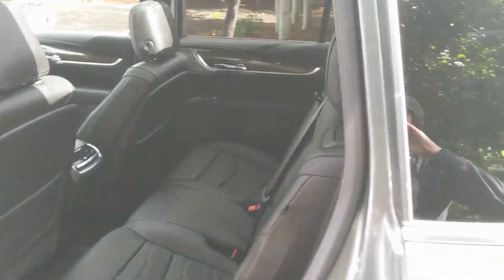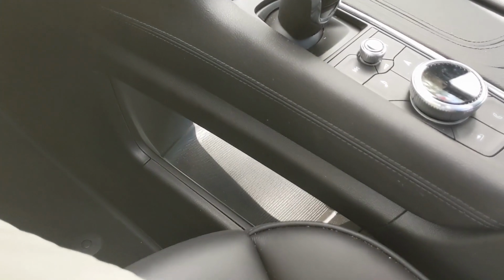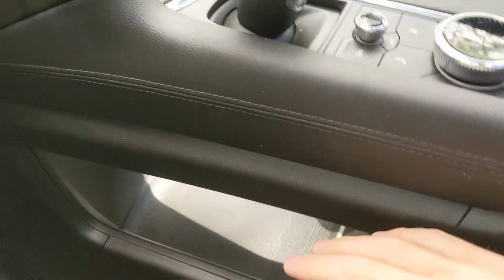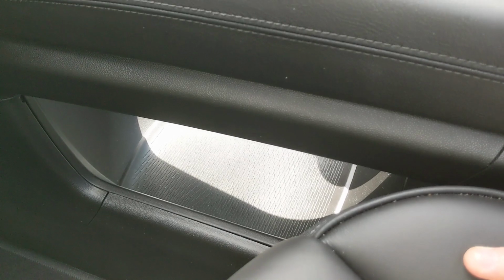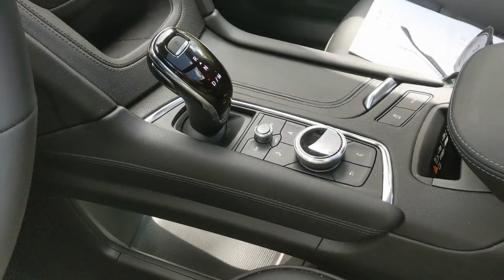Okay, I think that about does it. Let's climb back in the driver's seat and go for a little ride here. All right, one more thing. Credit where credit is due. I just remembered this massive storage space underneath the center console here. And I think this would quietly be one of my favorite features if I owned this vehicle. You could put a lot of things down there. Purse, water bottle, phone, wallet, keys, really anything. Nice little hidden storage compartment under the center console there.